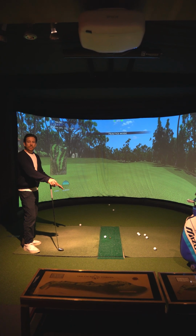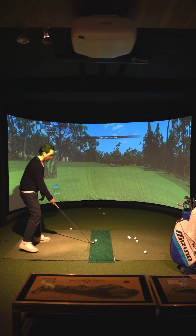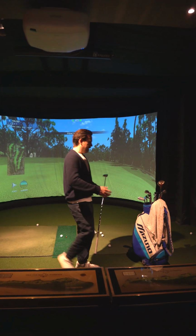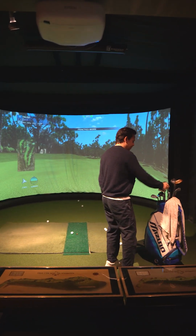Faldo is just the complete opposite. He's just an absolute assassin. So this does not affect him. He's ready to hit. You literally think he's about to hit the shot, and he gets out. He doesn't like it. Anyway, he comes back in. They go straight back into the routine.